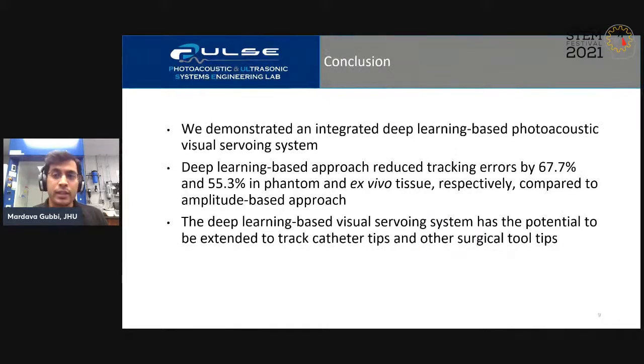To conclude, we demonstrated an integrated deep learning-based photoacoustic visual servoing system. Our deep learning-based approach improved upon our previous amplitude-based approach with reduced needle tip tracking errors. The system demonstrated here has the potential to be extended to track catheter tips and other surgical tool tips.